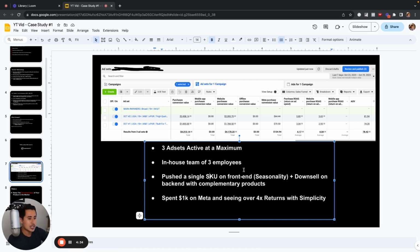Now our strategy and how we're able to push this on a high level is we pushed a single SKU on the front end because of seasonality, it's Q4, a lot of winter time for states in America, and as a byproduct we downsell them on the back end with the complementary other SKUs. Now we can do this because we have profitable unit economics. I can afford to acquire a brand new customer at $40 and make a profit, right? Based off this AOV here, right?